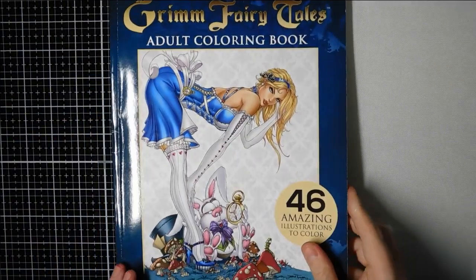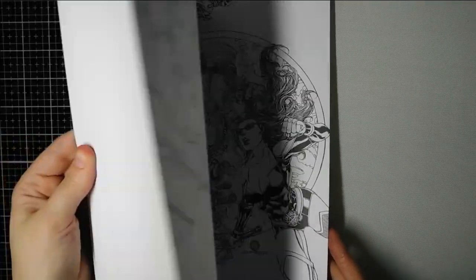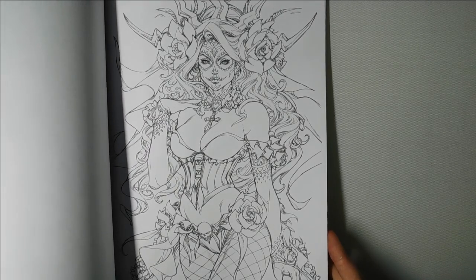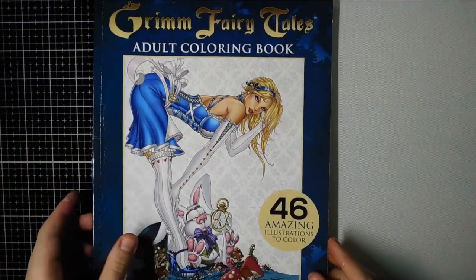The Grimm Fairy Tales, I'm still yet to colour in this one. I know I'm terrible, but I think that I'd only get away with using pencil in this because there is some fine detail. I don't know. And again, I don't know what this paper would be like with the watercolour.